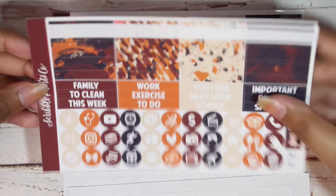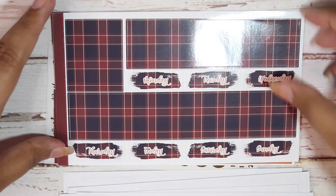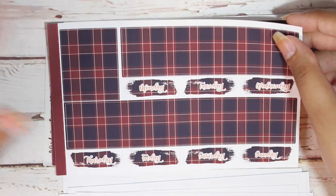And then this is an older format with the little things that actually have icons, and then the solid washi and solid labels. And then the bottom washi, which is a gorgeous, gorgeous plaid. Gingham plaid. I honestly don't even know the difference. Is it buffalo check? I don't even know. And then the date covers.